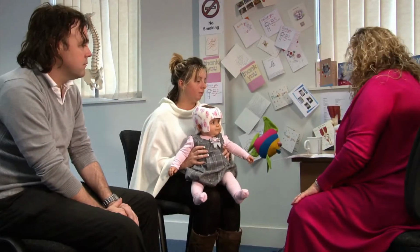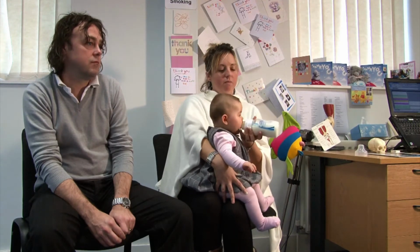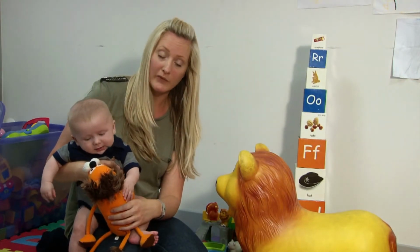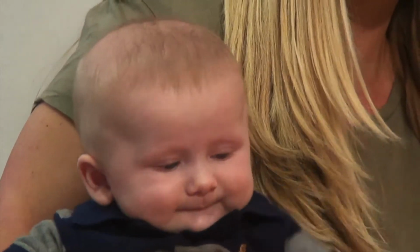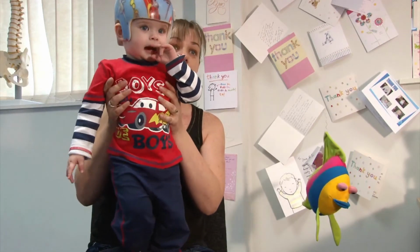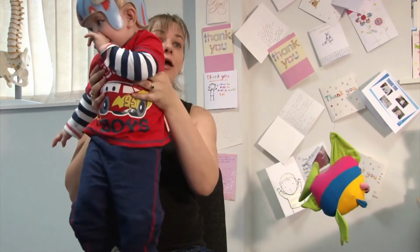If you can do it, then I'd recommend having the treatment done, because in the long run you've got to think about the babies. My concerns were that his head would get worse if he didn't seek any treatment, and that it would affect his facial expressions. The way he was, he'd never be able to wear like a bike helmet, a hat, glasses, anything like that, because his head was so bad. But now, he can wear hats.